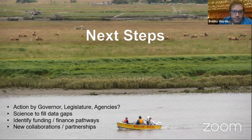So in terms of where this issue heads next, the ball really is in the governor and the legislature's court. There's plenty that the governor could do. New strategies to protect and restore blue carbon, avoiding further loss of these habitats, allowing for inland migration for these habitats given sea level rise. And as mentioned, there's still data and science gaps that need to be filled. And so part of the advocacy really is like, we need a little bit more science here.